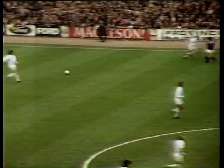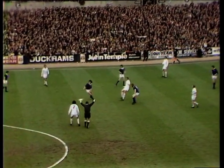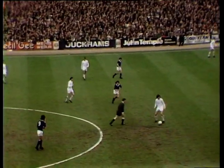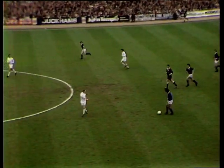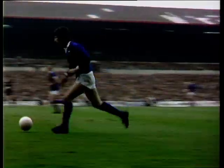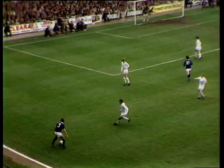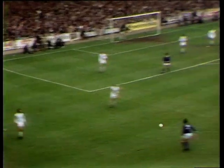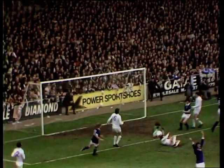Gray. Hunter. Up for Clark to run. Hunter getting up well. Madeley. Jones. Gray. Lorimer. Lorimer almost getting a rebound, but Beattie the interception. Reaney got back. Johnson. Mills. Woods. Trying the 1-2. Johnson, yes!